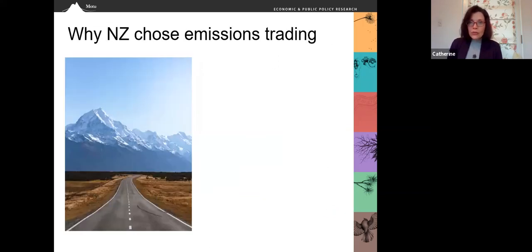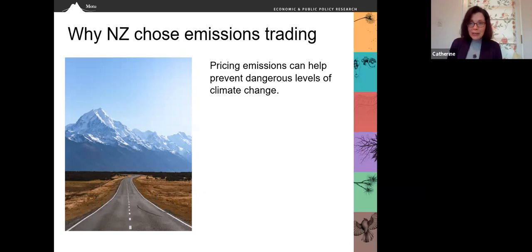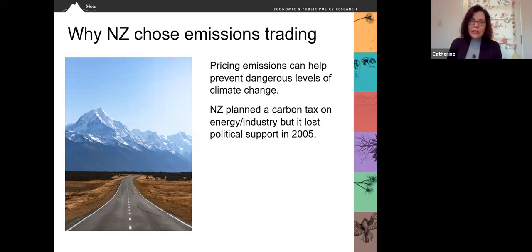So why did New Zealand choose emissions trading? Well, this has actually been a long and controversial process. Back in the 1990s, New Zealand first recognized that pricing emissions can help prevent dangerous levels of climate change. New Zealand originally planned a carbon tax on energy and industry, but it lost political support in 2005, partly because of its narrow focus.